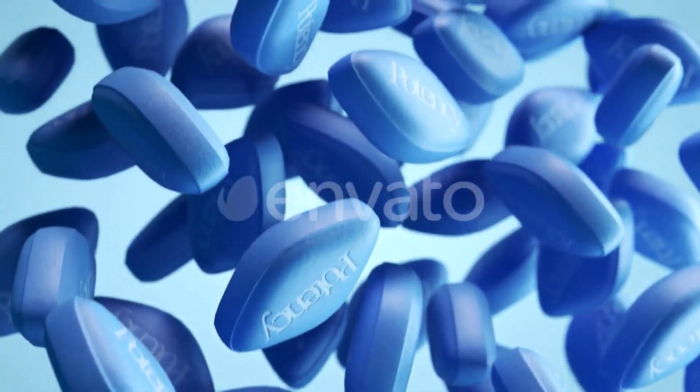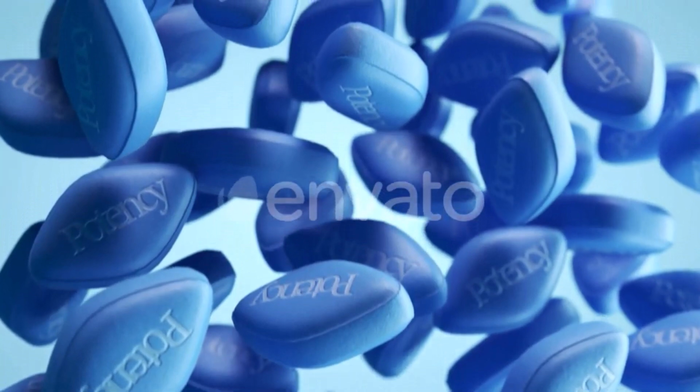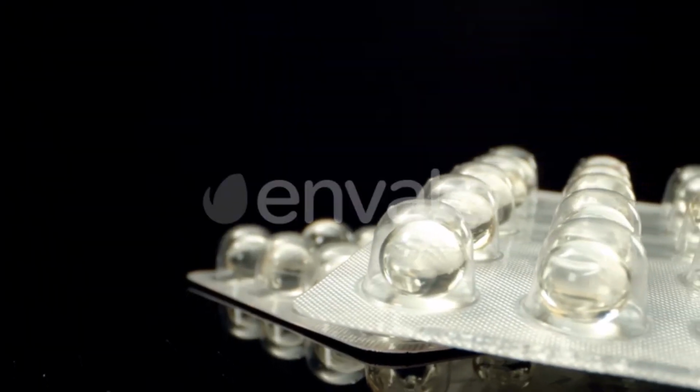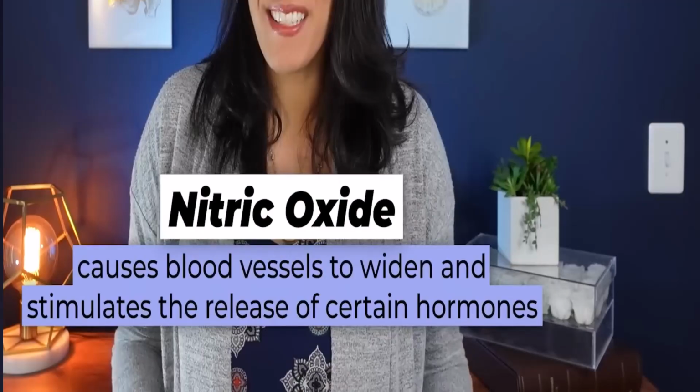Do you know the difference between sildenafil and tadalafil, or Viagra and Cialis? Before we get into the actual treatment with these medications for erectile dysfunction, it's important for you to understand how an erection happens. The first component of an erection is arousal. You see something, you smell something, you hear something, or you feel something that gets you aroused.